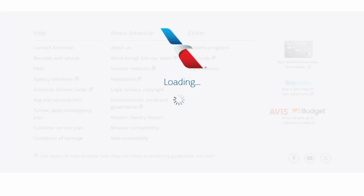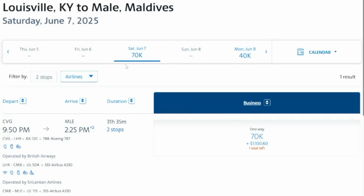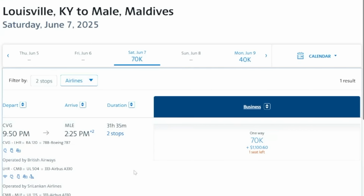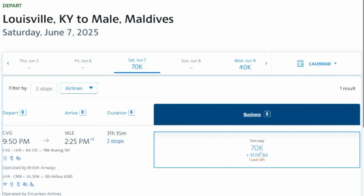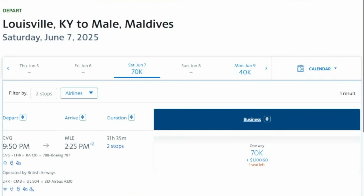Oftentimes you won't find anything if you just start here, but you never know. If you are very flexible on what day you're flying, then you can oftentimes find great deals this way. This one doesn't quite go from Louisville, Kentucky. They suggested an alternate airport of CBG, which is pretty close by, and then going to London, then Sri Lanka, then the Maldives. This one's 70,000 points, but it is $1,100 in taxes and fees, which isn't ideal.